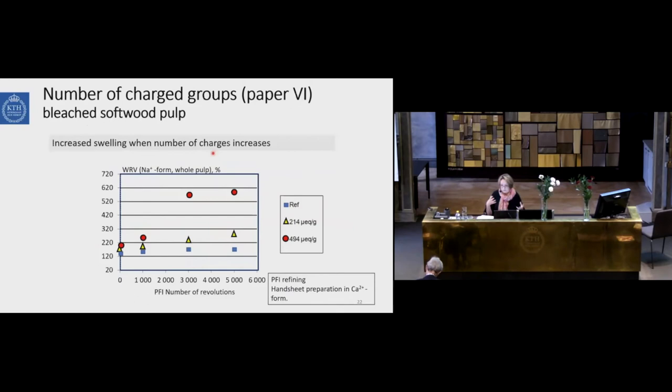So in this slide, you can see the water retention value against PFI number of revolutions, and that corresponds to refining energy input. And we have the reference pulp, and then we have one pulp where we have introduced charges, and yet another with an extremely high level of introduced charges.